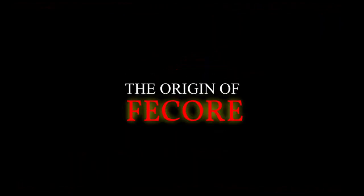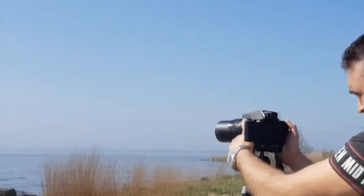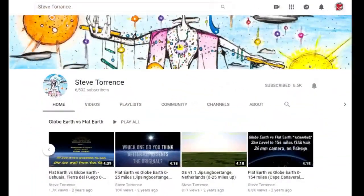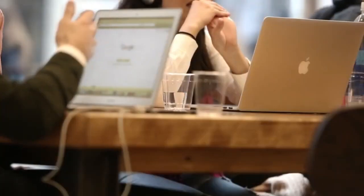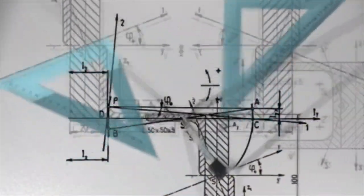The origin of FECORE. Before FECORE was formed, 3 independent researchers became aware of the need to perform accurate observations regarding the Earth and other celestial bodies. Steve, Zach, and Mike had seen videos of each other's research. They began working together to publish their research on the internet. In time, they added other people to their informal research group. In October of 2017, Mike suggested they form a non-profit organization so they could expand their research efforts by inviting people to donate time and financial resources of their choosing to advance the independent research.